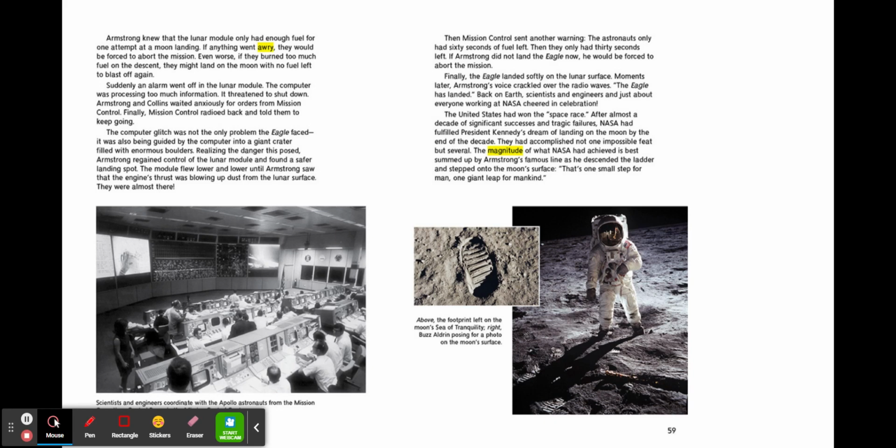All right, let's look at the top of page 59. It says, then Mission Control sent another warning. The astronauts only had 60 seconds of fuel left. Then they only had 30 seconds left. If Armstrong did not land the Eagle now, he would be forced to abort the mission. And when you abort a mission, that means you just have to quit, give up, and turn around and go back home.